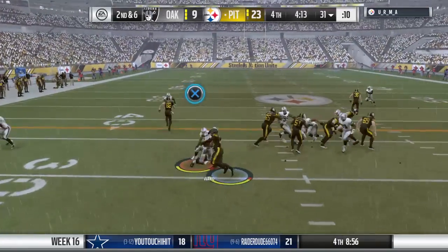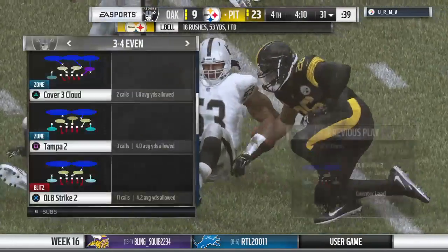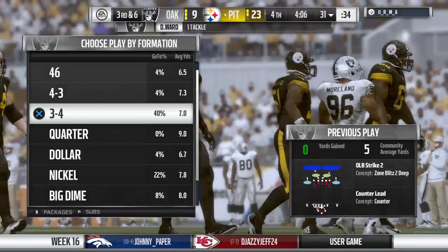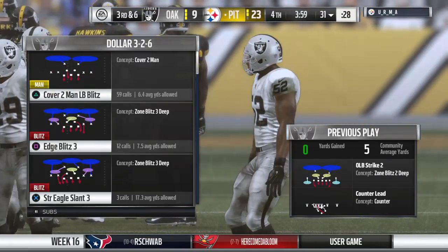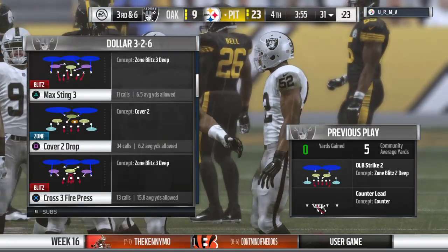On the counter, here's Bell. And this carry not as productive. He's swallowed up at the line of scrimmage. No gain on the play there, so they're left with a 3rd down and 6. But he's had plenty of carries all afternoon. Every now and then the defense is going to win one, but I don't think they'll shy away from handing it to him the rest of the game.